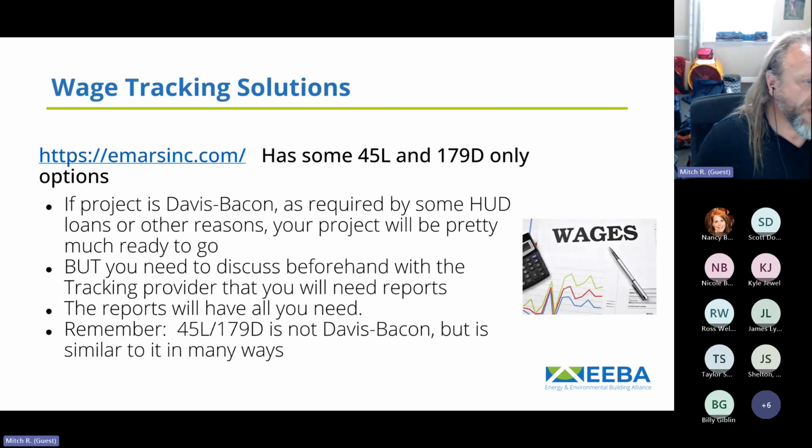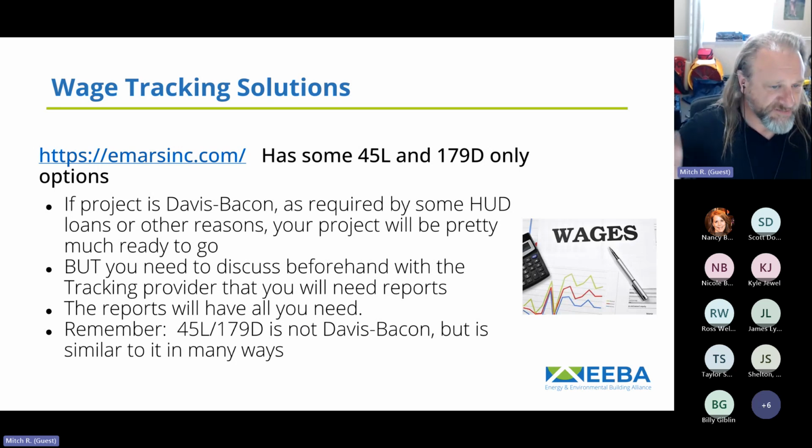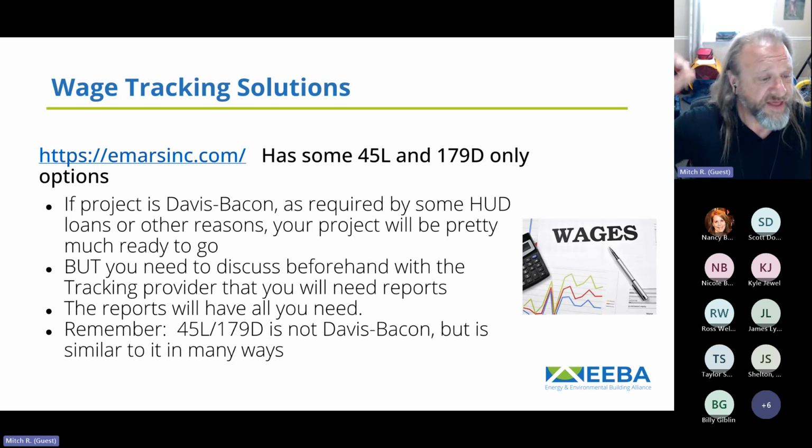I've got a sample wage tracking solution listed here. It's EMARS. They have some stuff specific for 45L and 179D. Important to know, it's not the only wage tracker out there. It's just one that I vetted and has some good stuff specifically for the 45L and 179D. Worth noting on this first bullet point, if your project is a HUD job or is required for some other reason to be Davis-Bacon, then that project is going to be pretty much ready to go. You won't have to do any additional wage tracking.